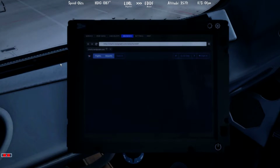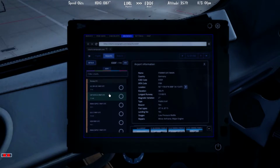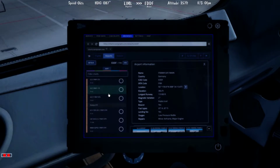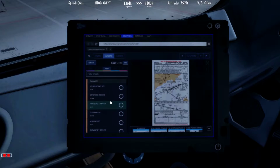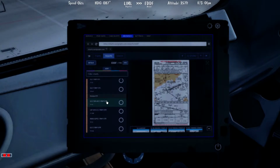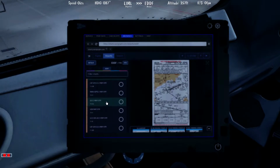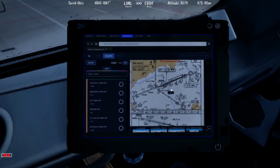Let's just wait for it to load. Right, approach ILS, runway 07 right. Let's see the difference between the Zulu, Yankee, and X-ray. We're on the Zulu now, so there is. Where's the Yankee and X-ray? Oh, they're all the way below. Alright, so this is for you. We're coming in from, let's see, where are we coming in from? The east.